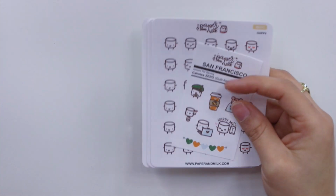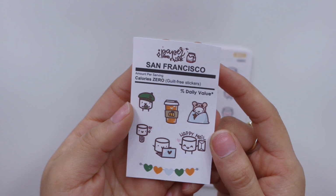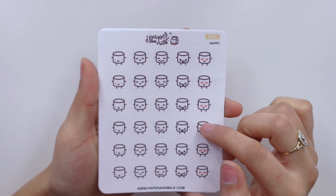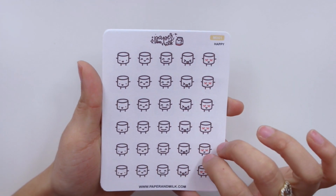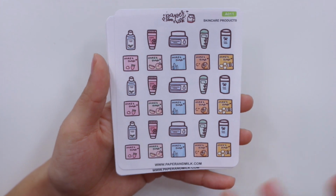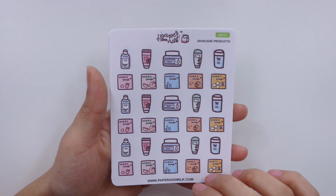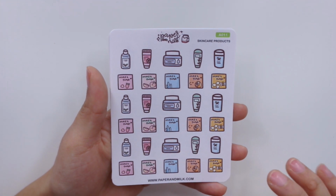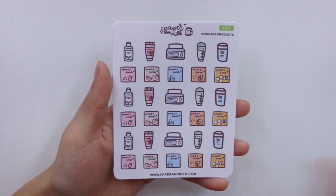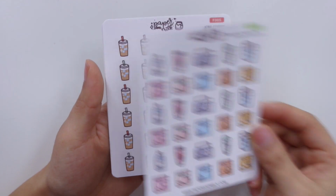That's so cute. And then this is my little freebie that I got. Super cute. And these were the stickers. So I got the happy little Marus because I think I have the sad ones, so I decided to get the happy ones as well. This is something I've been looking forward to doing. These are just skincare products. Like I mentioned, I want to take better care of my skin, and what way to do so than to plan for it or use cute stickers in my planner. So these are really cute skincare products.